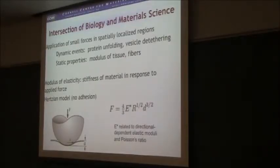So now I'd like to turn to this intersection between material science and biology. There are lots of opportunities for measuring small forces in small localized regions. There are dynamic events, as I've shown you, like protein unfolding and vesicle detethering, but also static properties that you'd like to learn about, like the modulus of tissue and fibers. So I'm going to simplify the whole picture for you, because that's where we are. Modulus of elasticity means the stiffness of the material in response to an applied force.